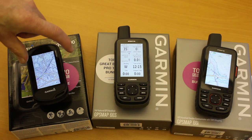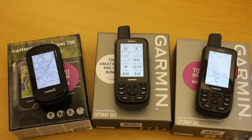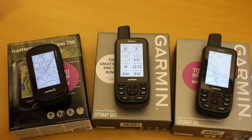So the best touchscreen GPS unit is the Oregon 700. The best button GPS unit is the GPS Map 66S, both from Garmin, and then the 66i if you want the inReach technology, which is two-way satellite communication.